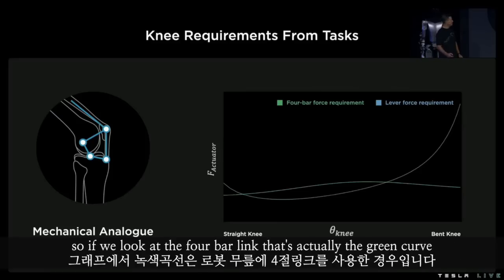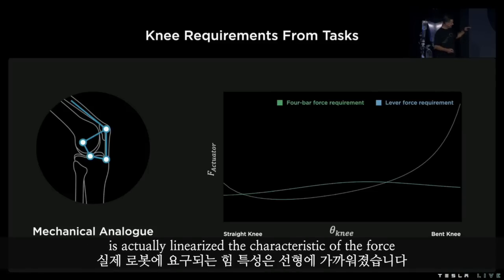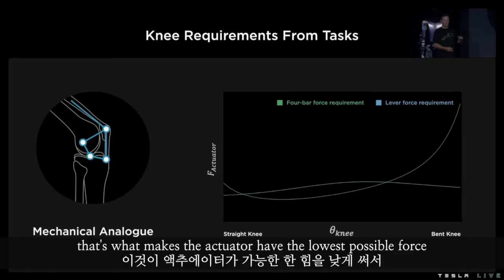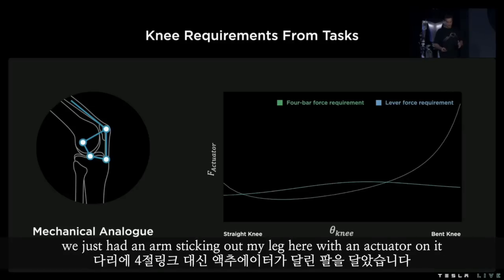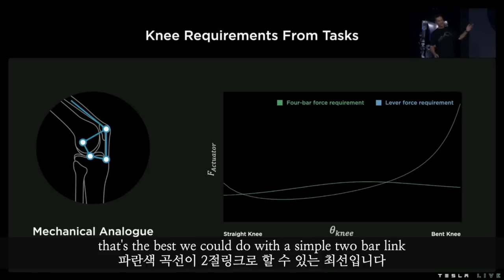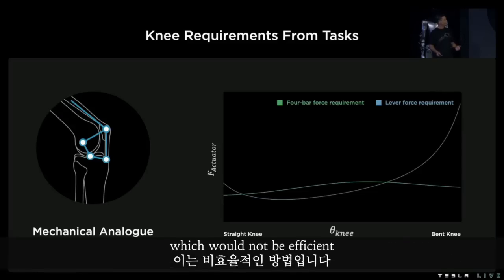So if we look at the 4-bar link, that's actually the green curve, and it's saying that the non-linearity of the 4-bar link has actually linearized the characteristic of the force. What that really says is that's lowered the force. That's what makes the actuator have the lowest possible force, which is the most efficient. We want to burn energy up slowly. What's the blue curve? Well, the blue curve is actually, if we didn't have a 4-bar link, we just had an arm sticking out of my leg here with an actuator on it, a simple 2-bar link. That's the best we could do with a simple 2-bar link. And it shows that that would create much more force in the actuator, which would not be efficient.